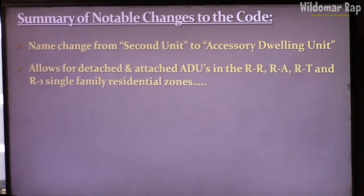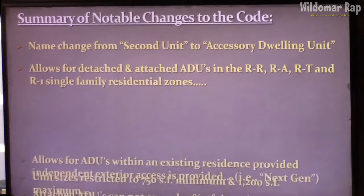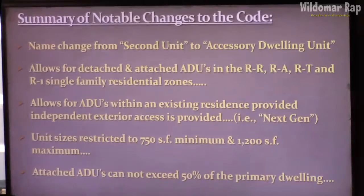Some of the more notable changes that the state is requiring: again, the name change from second unit to accessory dwelling unit. We are allowing for detached and attached ADUs in the RR, RA, RT, and R1 single family zones. The new law allows for ADUs within an existing residence, provided independent exterior access is provided. That wasn't in our old ordinance; that's a new thing.